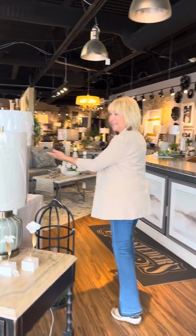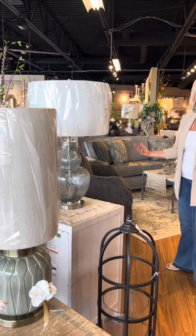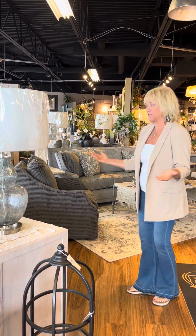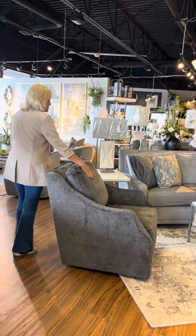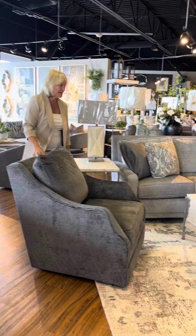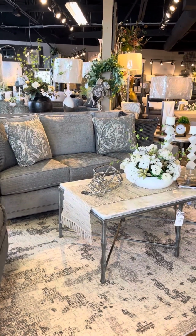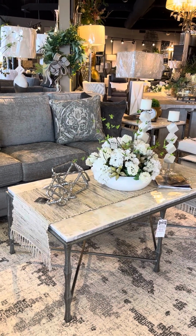If you're looking for lamps, that's a hard thing, I think, to find. We have a lot of different lamps for you to look at. And of course, they accent our beautiful sofas. And then as you go through here, there's some different cocktail tables, end tables. Sometimes just changing up your room with a new cocktail table can make a big difference, you know. Seems like that's one of the last things people take the time to buy.